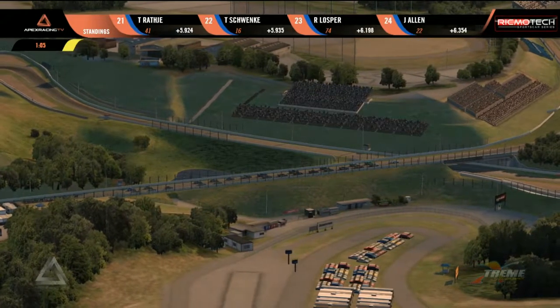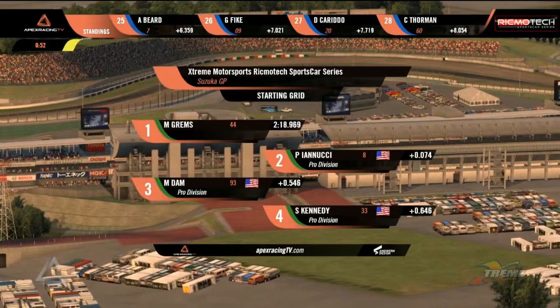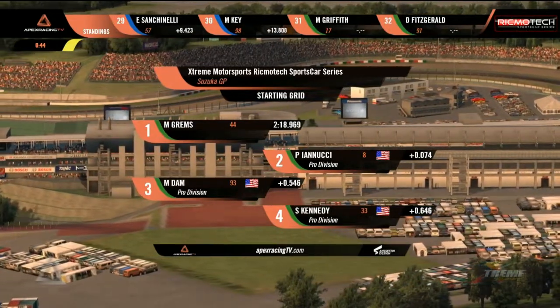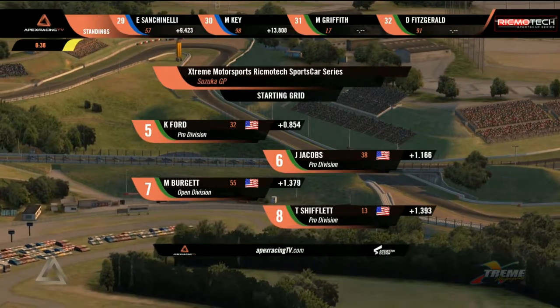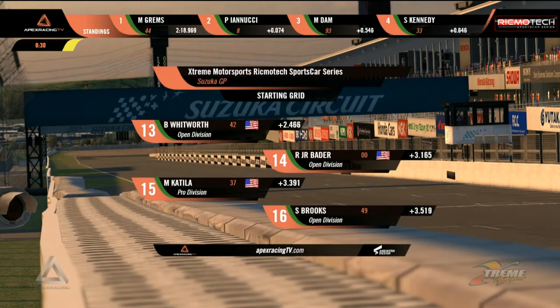Yeah, good morning, Adam. The grid's looking colourful and it's looking close. Mikey Graham's on pole position in the Ford Mustangs, 2 minutes 18.968. Pasquale Iannucci alongside him on the front row. Mike Dam in third. We'll be looking to rebound from the problems he had, of course, in the previous races. Scott Kennedy in fourth, Kevin Ford fifth, Jeff Jacobs sixth, Michael Burgett in seventh, Tyler Schiffler eighth, Russell Ruddock ninth, 10th, Stephen Thomas 11th, Michael Ruddock, and it's Leon Wright in 12th, 13th, Brandon Whitworth 14th, Raymond Bader Jr., Matthew Taylor in 15th, Scott Brooks 16th, and Michael Monaghan in 17th.